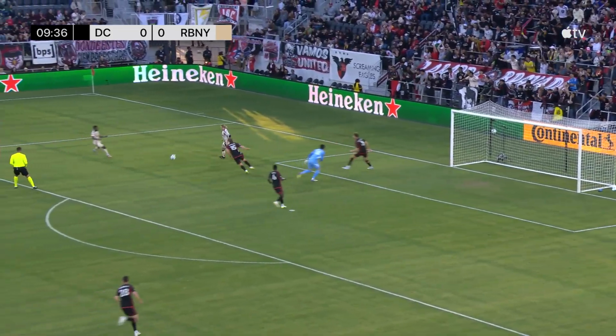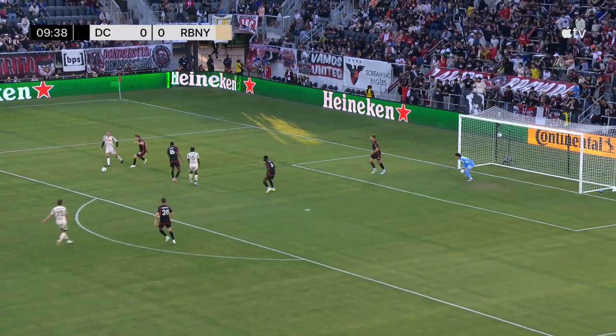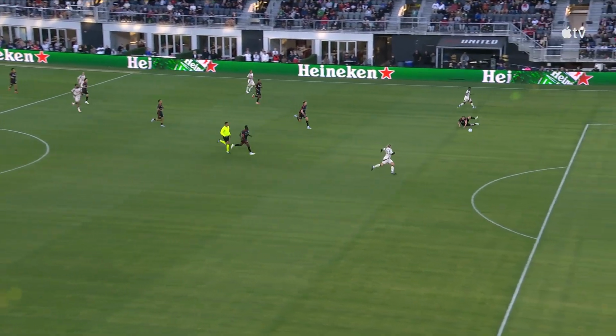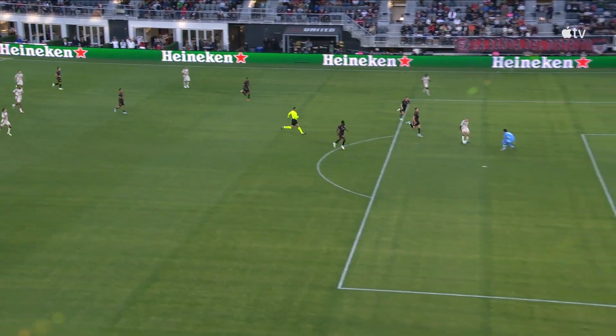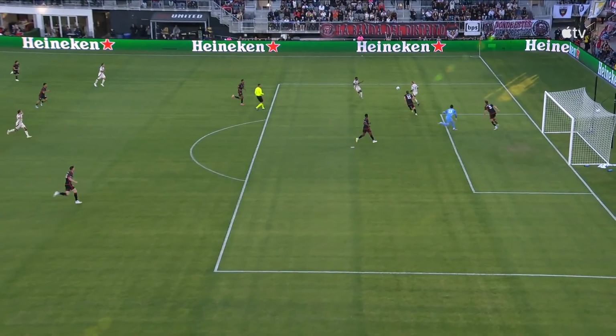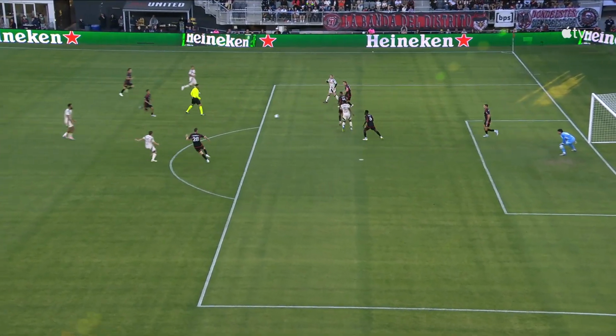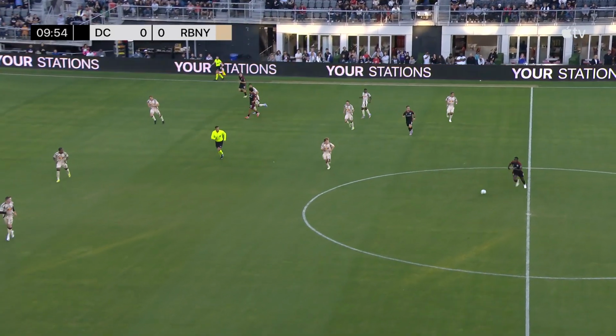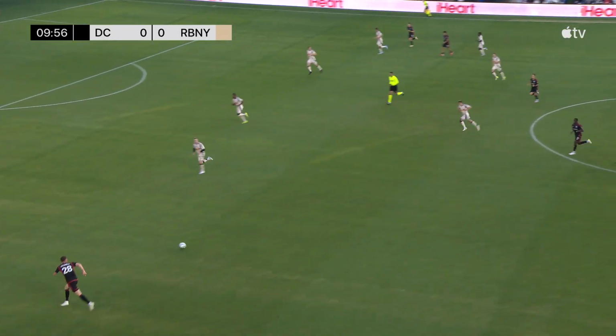One-on-one with the keeper, denied by Barraza. Still Forsberg in the penalty area. Tried to play it back to Edelman. A quick little step up, and watch this little touch right there. To me, that little touch, although it's not a ton, it does cause a tiny bit of hesitation for Forsberg. That allows Kim. One with your goalkeeper, that's not a good recipe typically. But DC, you live to tell about it here.